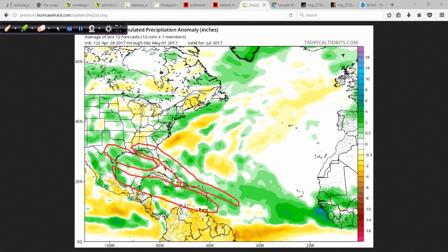Interesting, and this has already been drawn on here. I pulled this off of Storm 2K, and somebody's annotated it already, kind of highlighting what I want to show you. Look at these large areas of above normal rainfall, especially off the coast of southwest Africa here, south of the Cape Verde area, or Cabo Verde. And, is the CFS going to be right? I have no idea. But this is an interesting forecast that you would have all of this warm water.